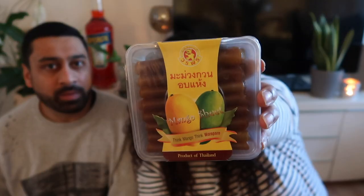The next thing, a bit weird. But also, I think it's a fresh product. And I think it was quite expensive. It's called Mango Sheet. Think mango, think Warapawn. Warapawn? What kind of mango are you... I don't know, that's what it says. Oh, yeah. But it's a product of Thailand.